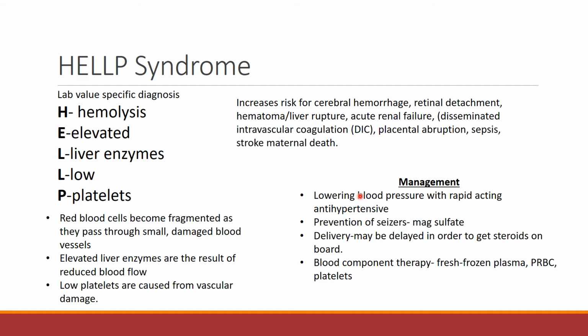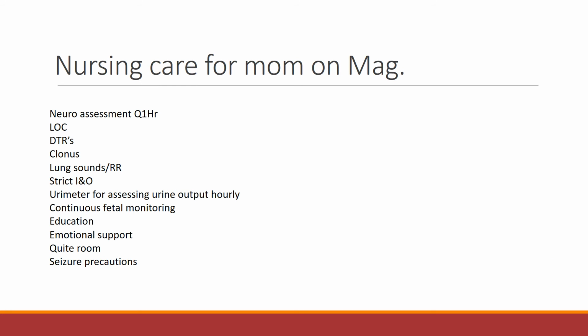And then if their blood work becomes really severe, maybe their platelets are super low, then we can also give blood component therapy as well. So fresh frozen plasma, packed red blood cells, or platelets are all things that we can give mom if their lab values are trending in a dangerous direction.